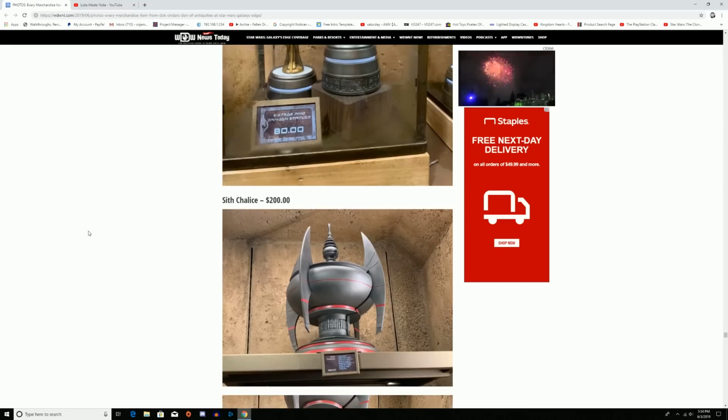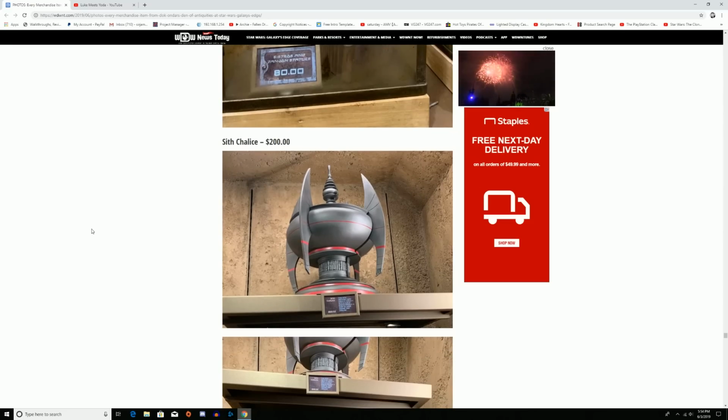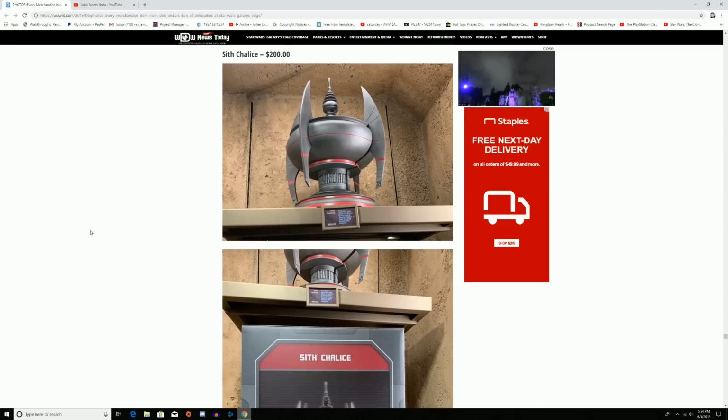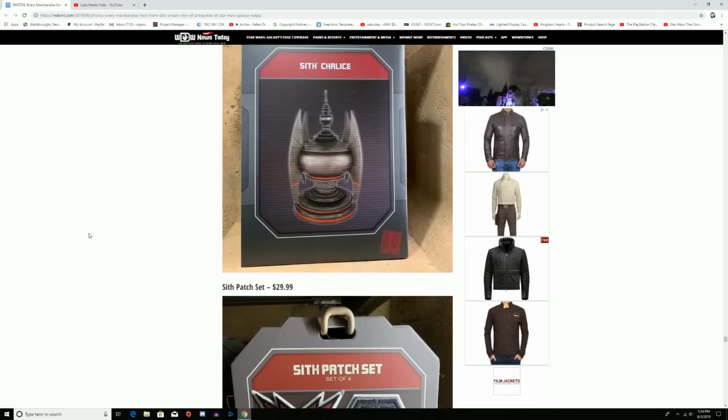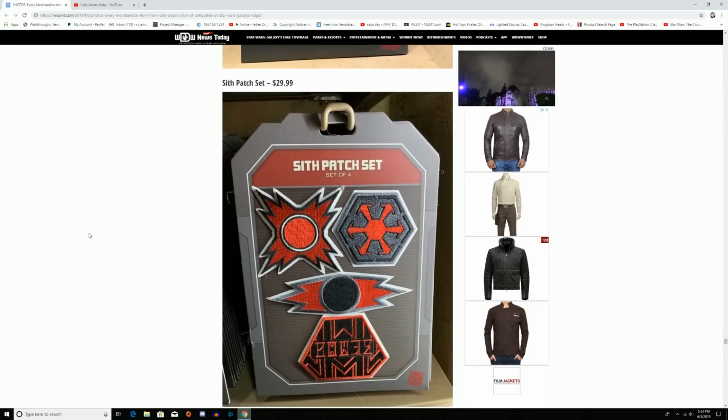Another set of statues. We have the Sith Chassis for $200. Pretty menacing looking. I don't know why, but it seems like the Sith has a lot of cool looking artifacts. We have a Sith Patch for $30.